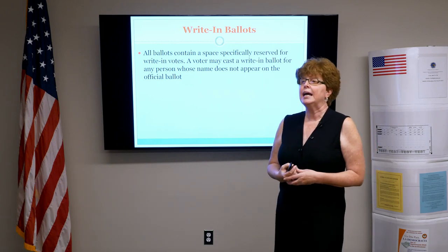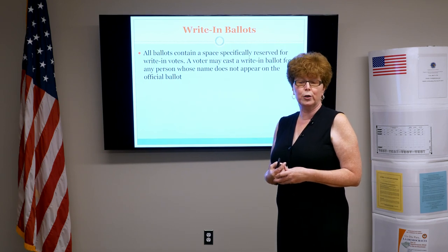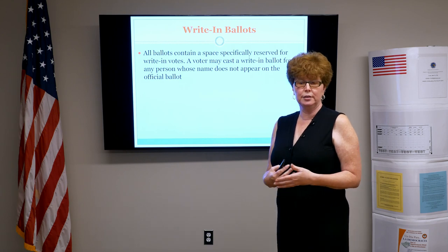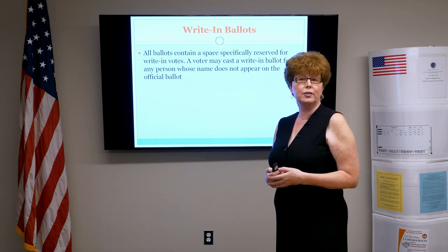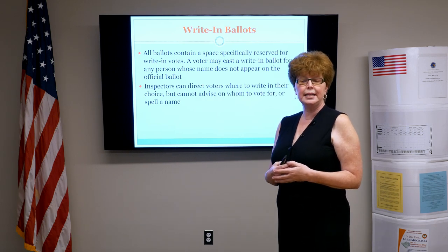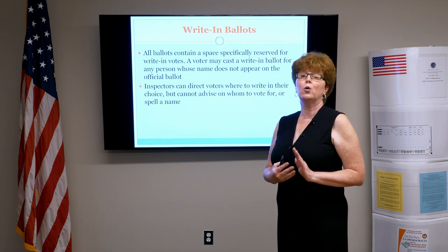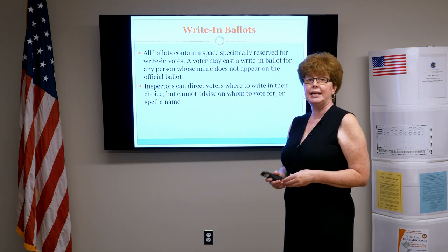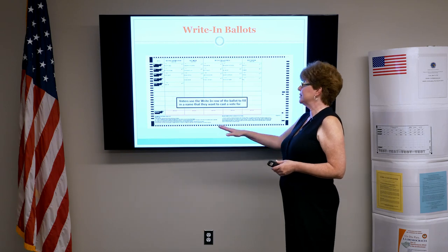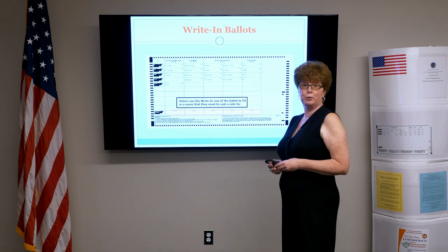Write-in ballots. A write-in ballot contains a space specifically reserved for write-in votes. A voter may cast a write-in ballot for any person whose name does not appear on the official ballot. The inspectors can direct voters where to write in their choice, but cannot advise on whom to vote for or spell the name of the candidate. As you will see on this screen, the write-in ballot line is at the bottom part of the ballot that all voters will be receiving.